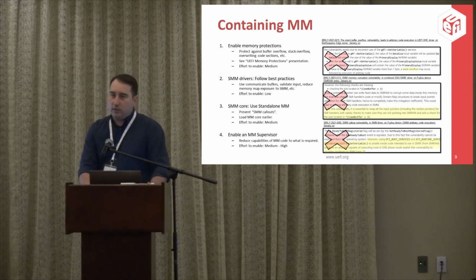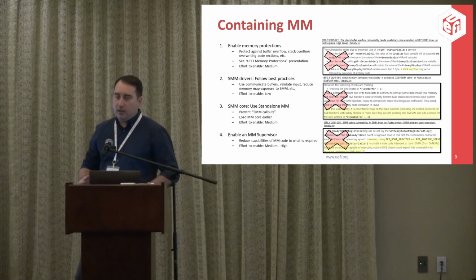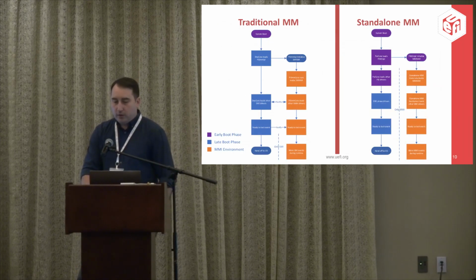Finally is enable an ML supervisor. So regardless of the supervisor solution, having privilege separation in ML we think is important. This is containing ML code. So if you have MMI handlers, this is the code that OEMs would provide. Having the ability that if something goes wrong in that code to be able to mediate it is important through a supervisor. There's two models to SML and the PI architecture, traditional and standalone.